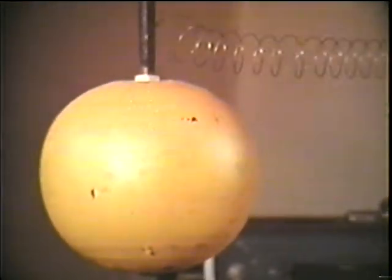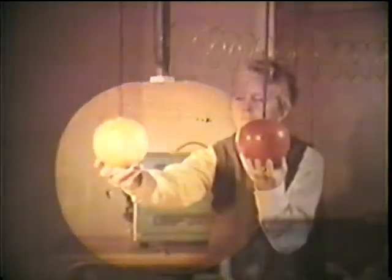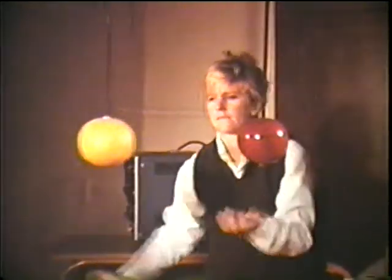Here, 2 pendulums are joined together with a floppy spring, creating something called a coupled oscillator. If just one pendulum is set into motion, something very interesting happens, with profound implications.